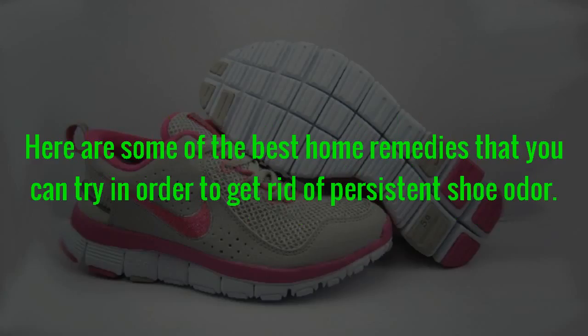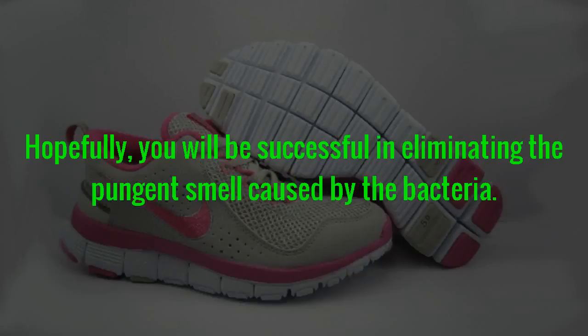Here are some of the best home remedies that you can try in order to get rid of persistent shoe odor. Hopefully, you will be successful in eliminating the pungent smell caused by the bacteria.